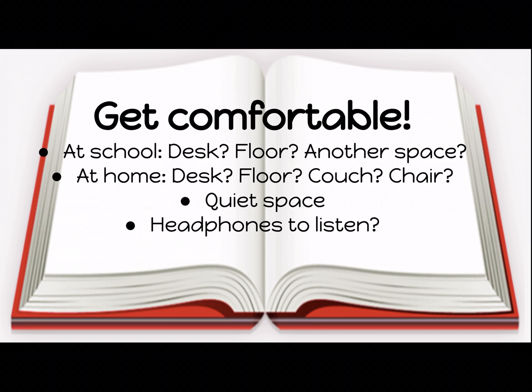Reading means you need to be able to focus, so you don't want to be reading around a lot of noisy members of your family or in a noisy classroom. You may also want to use headphones if you're listening to a book.